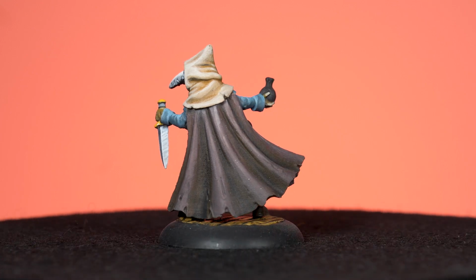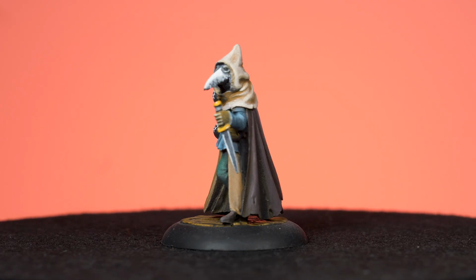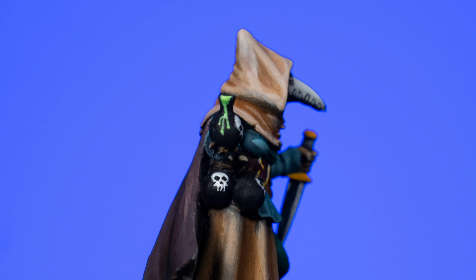And I had a ton of fun freehanding a whole bunch of tiny little skulls on these plague bombs. It took way longer than it should have to paint these skulls, considering how tiny they are, but I really think they turned out nice. And another really fun detail I added was some glowing green goo pouring out of one of the bombs.